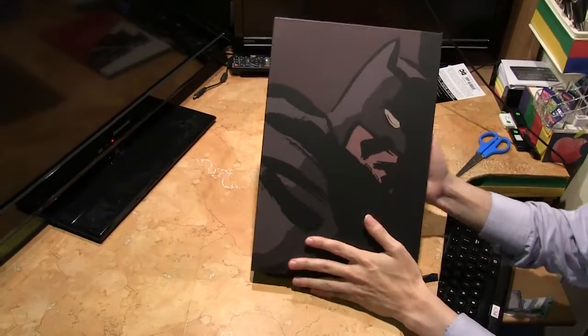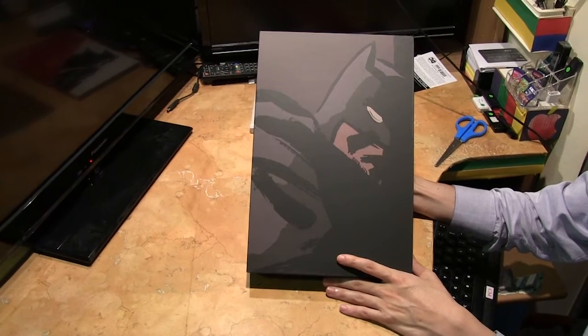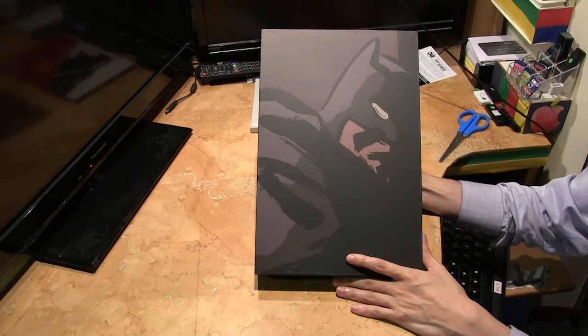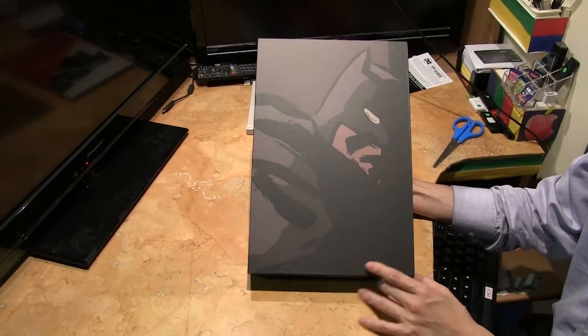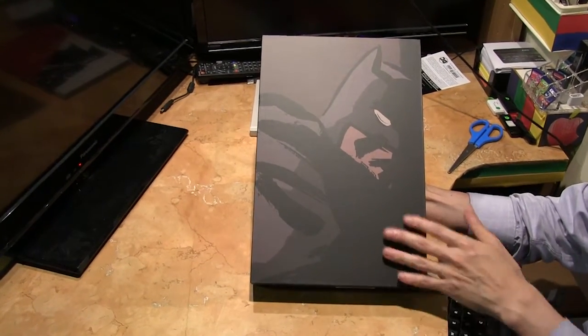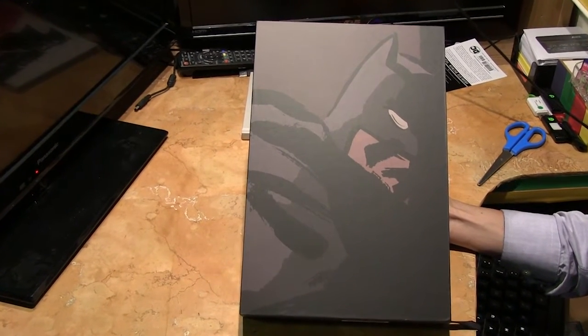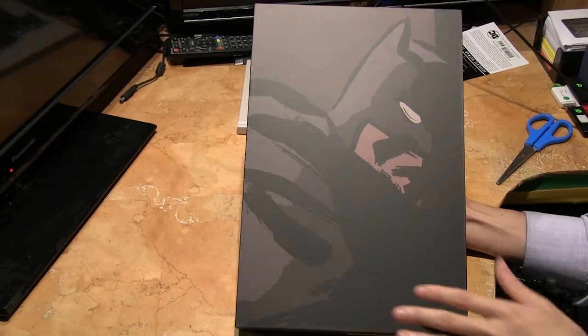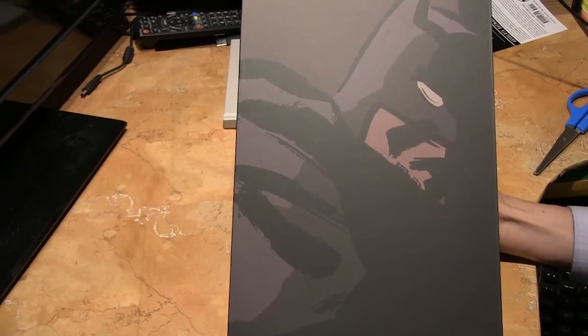But in either case, if you're a Batman fan, then this is something that you probably want to get your hands on, even though it is kind of pricey. But as I said, seeing that it is Batman Year One, it's definitely worth the absolute treatment.